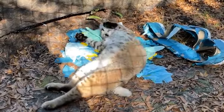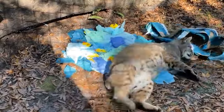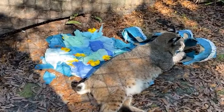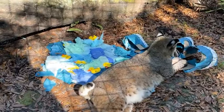I've seen them continue to lay on their enrichment for days and days after. Usually after breakfast, if they're put back together, they're both cuddling on their enrichment.